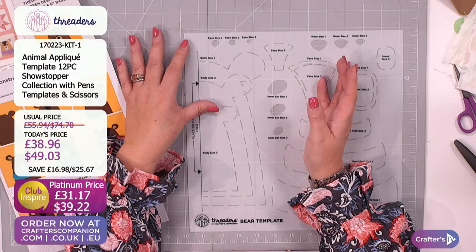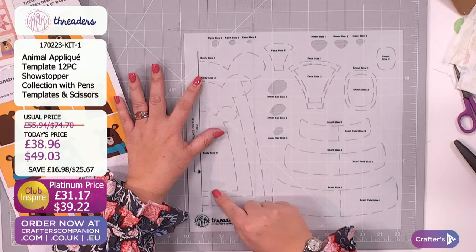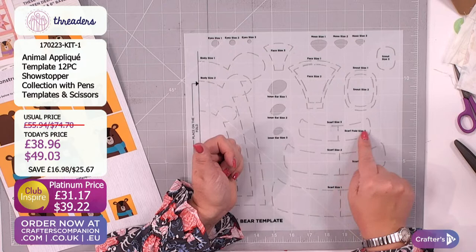Okay. Now, some of these shapes will involve you folding your fabric in half and putting your fold line along here and then cutting out or drawing out, so you basically get a mirror image of your shape. And that's what we're going to do with this bear. This one over here, your scarf, you do the whole piece, first of all, and then you also do this piece, and that makes that little fold of the scarf.